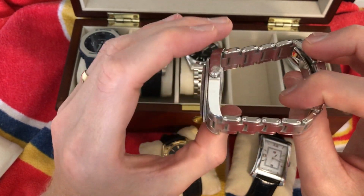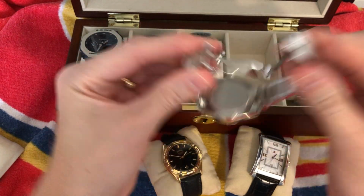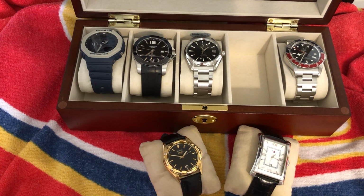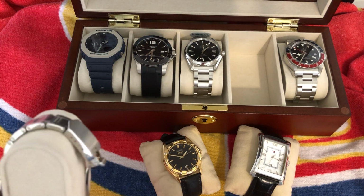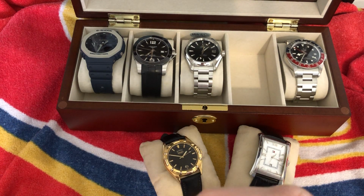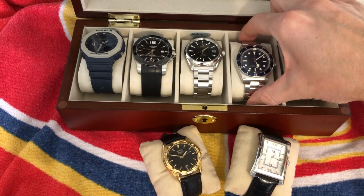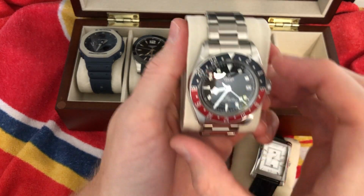People complain about the rivets. It's not an issue for me. You don't really even notice them when you've got the watch on. But yeah, I think that's an absolute cracker of a watch. And again, not going anywhere. I just love it. So that's the reason that I don't have the original anymore. I didn't see the point of keeping both. I could have afforded to keep both, but I wouldn't use both. And then my GMT.